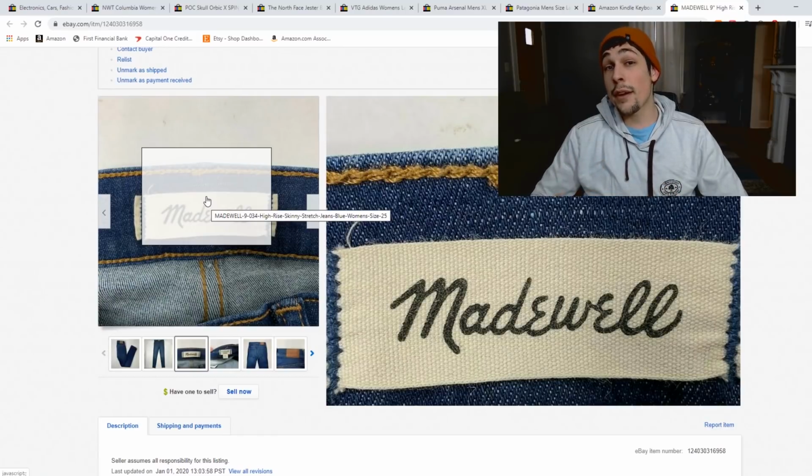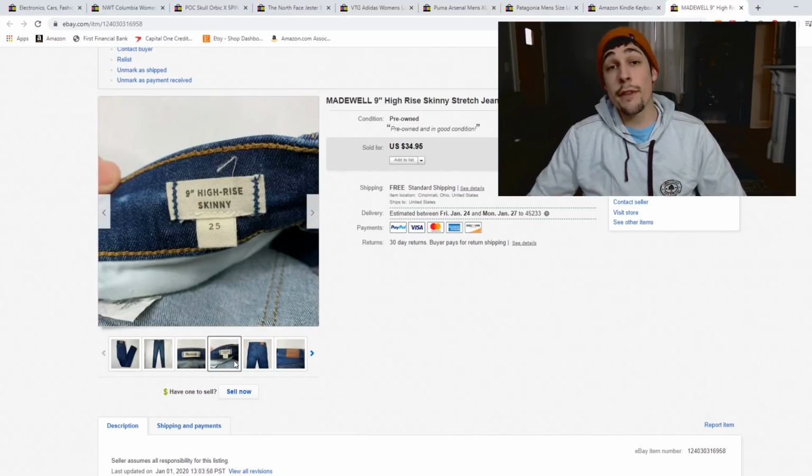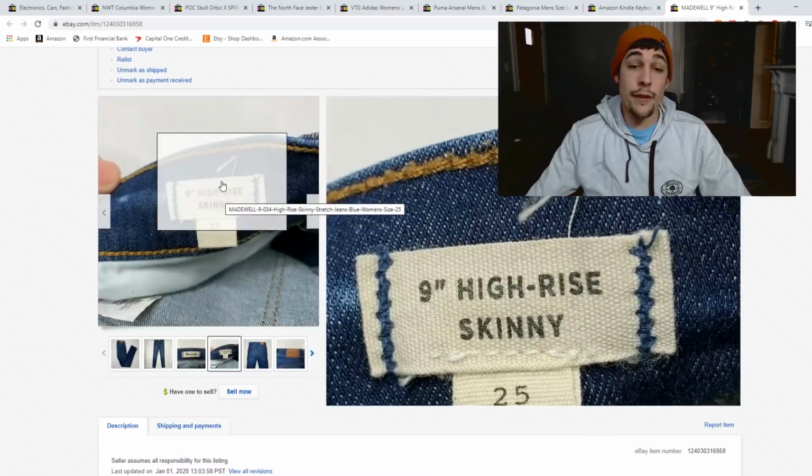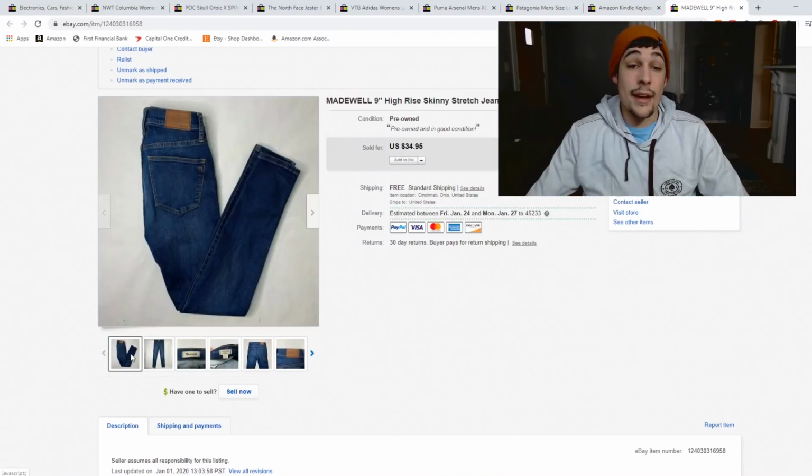Long sleeve shirts tend to sell around the $20-ish mark. And jackets sell upwards of $50, or down jackets do at least. But the jeans tend to sell pretty fast and pretty regularly. You'll be able to see inside the waistband, you'll be able to find the model. So this one was a 9-inch high-rise skinny. And it's just a great brand to look for in the women's jeans section. I had this listed at $35, took a best offer of $30 on it.